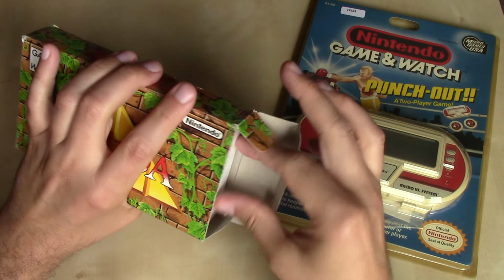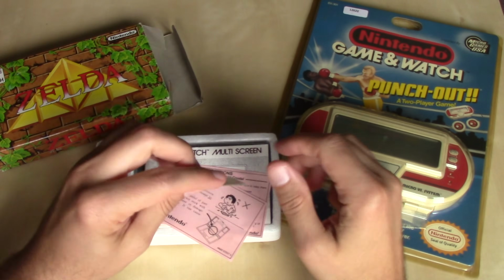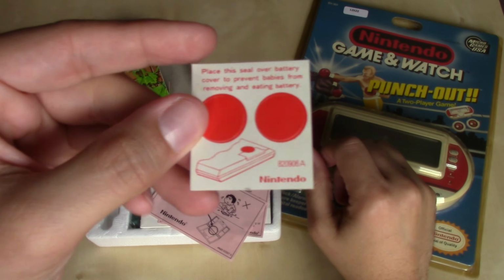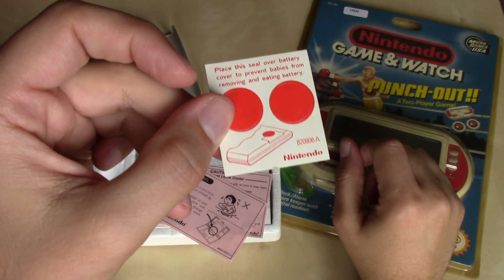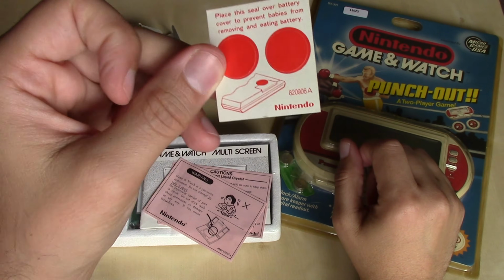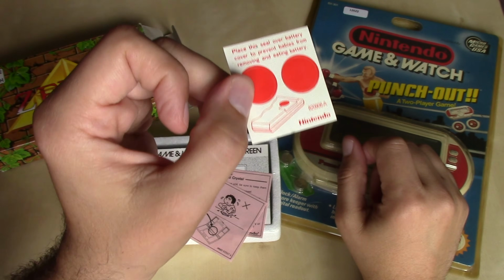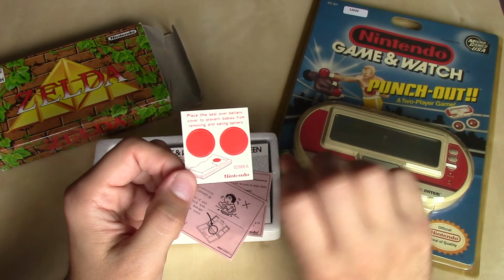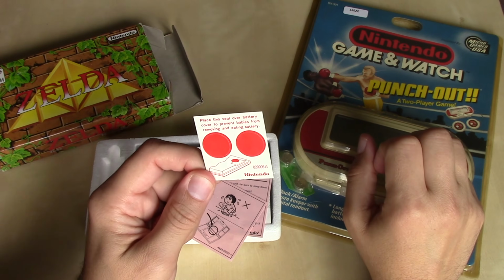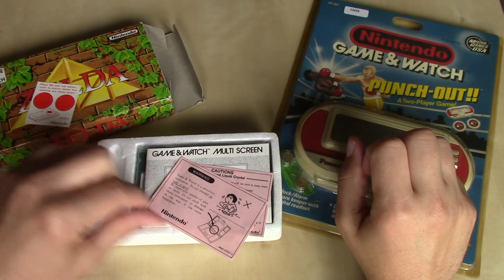But as we open this up, we've got the styrofoam block. This one actually has stickers that they want you to put over the battery compartment so that it doesn't come open by mistake and a young child might actually accidentally ingest the batteries, which is a huge medical emergency. So interesting that this one has that. I wonder if the other ones did have it at one point originally, but they were since used or lost. But it's the first time I saw that.